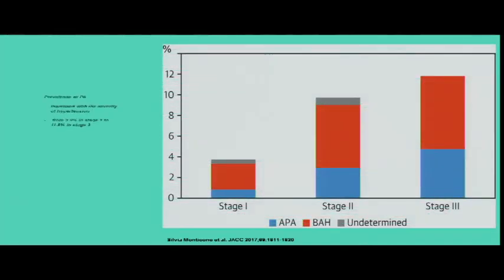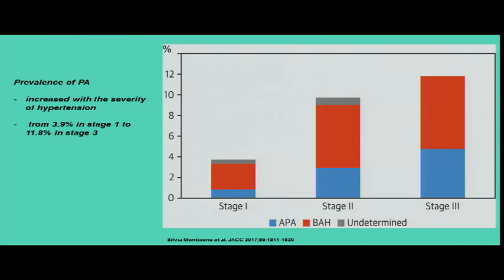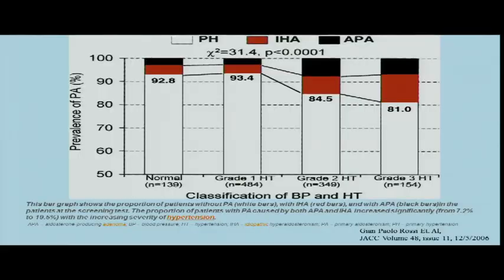This is from the same study, based on the grade of hypertension. If you have stage 1, 3.9% of those patients can have primary aldosteronism, whereas in stage 3 hypertension, it can be up to 11.8%.